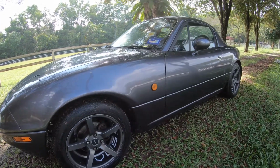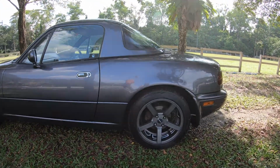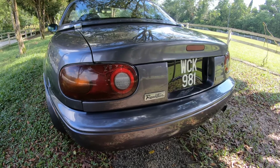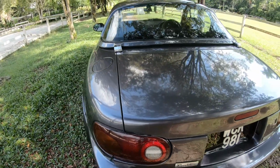So this is my particular version, my own model, which I've owned since 2014. Bought from new by a gentleman who unfortunately passed away prematurely, who then basically put in trust by his mechanic, whom I then bought it off from in 2014. I've had this car for obviously 7 years. It's been a lot of fun.